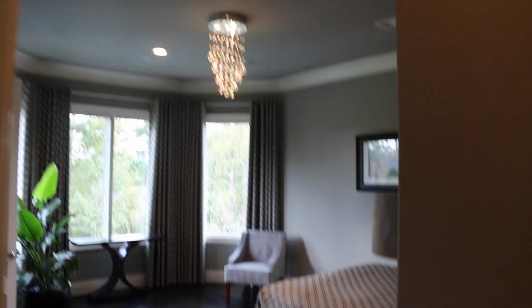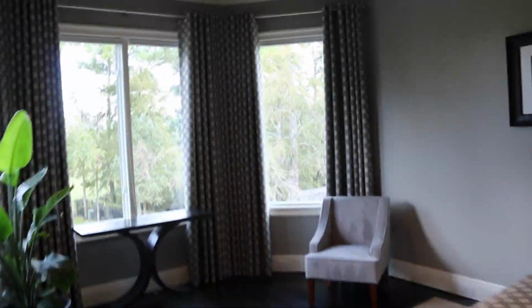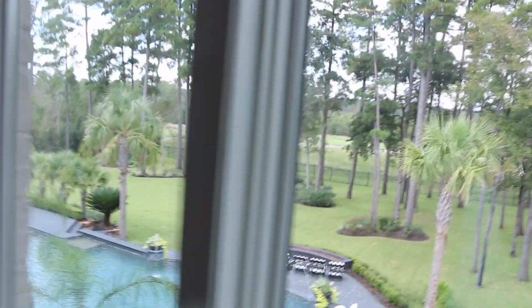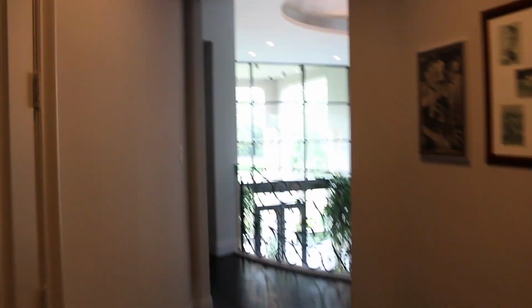So, this is one of the bedrooms upstairs. Everybody always likes to sleep in this bedroom because it has great views. Look at this. Look at this. Isn't that a great view? Anyways, it's got a pretty bathroom. I told you all the floors are different in this house. It's really pretty. And I'm probably making you sick going so fast, moving this camera so fast.